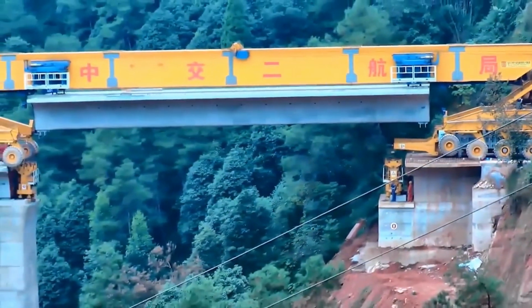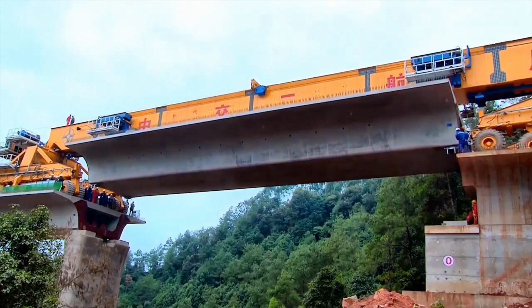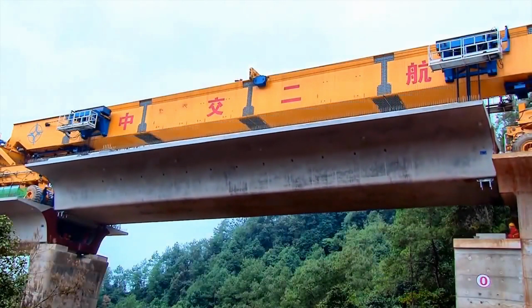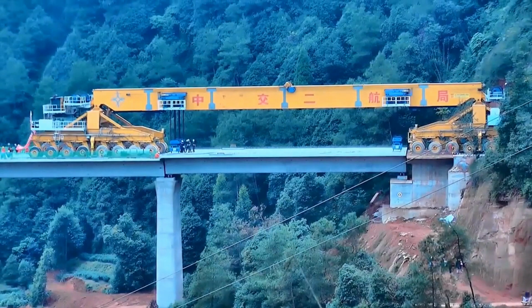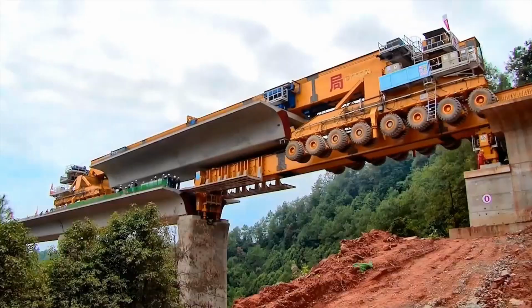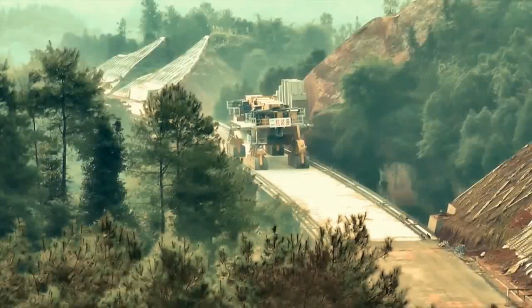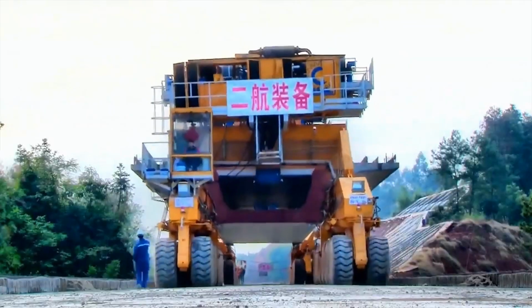It reaches a height of 30 feet, a width of 25 feet, but the most impressive is its length of 300 feet. It weighs about 500 tons. One of its significant advantages is the ability of the bridge layer to move on ordinary roads, which greatly simplified the construction process of this infrastructure.